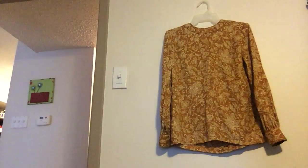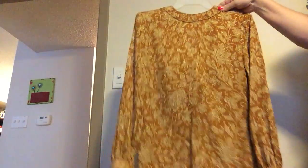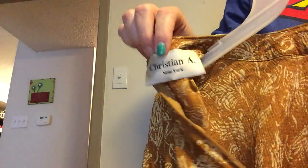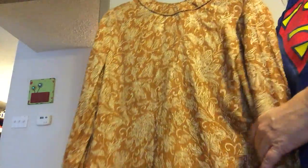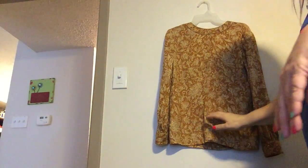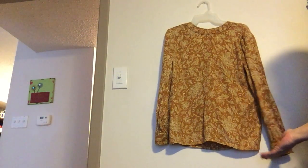This first item is a silk shirt by Christian A, and he's a designer in New York. You can see his tag right here. I thought he might be vintage, and he still might be. I did a little research. It started in 1993, and look at these buttons right here. He doesn't currently have a store, but he does do custom designs online. So this is some high quality stuff. This is made in the United States because it's made right there in New York.